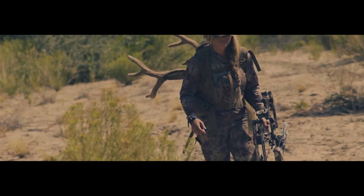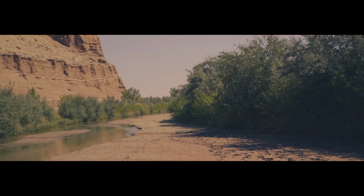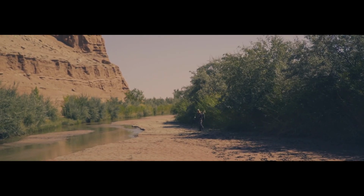Defying the odds, pursuing what is truly wild. This is the essence of bow hunting.